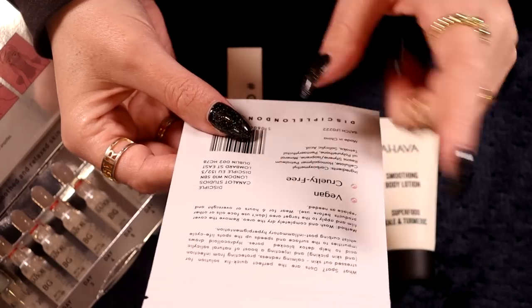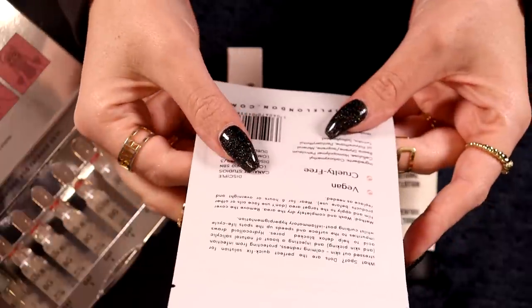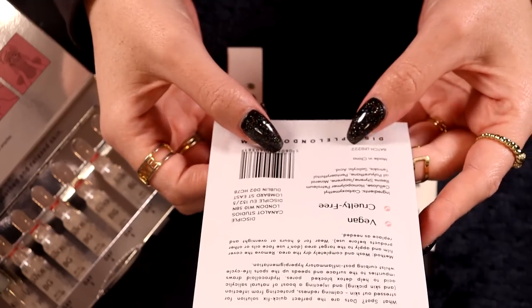Okay, so wash and dry the area, remove the cover film, and apply it to the target area. Do not use face oils or other products before use. Wear for 6 hours or overnight, replace as needed.